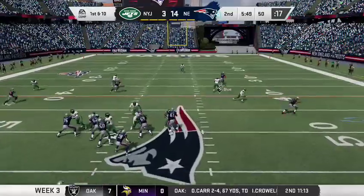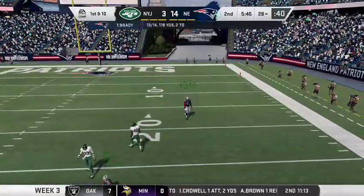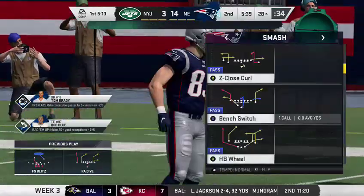From midfield, here's Brady. That's caught by the tight end, LaCosse. And he'll go down, but not before getting this inside the 30. A good pickup there, a 22.